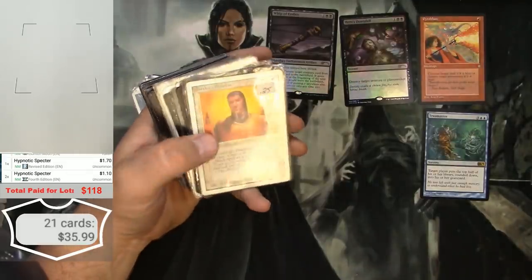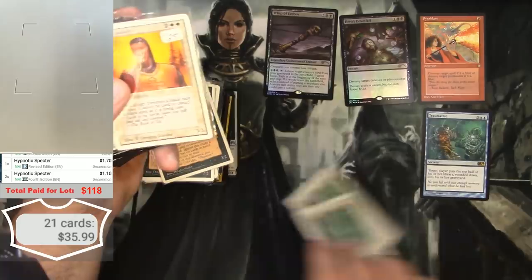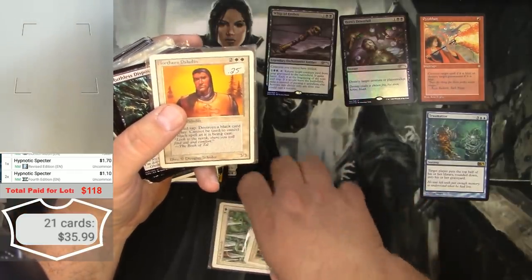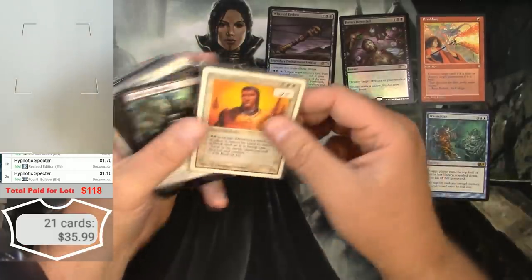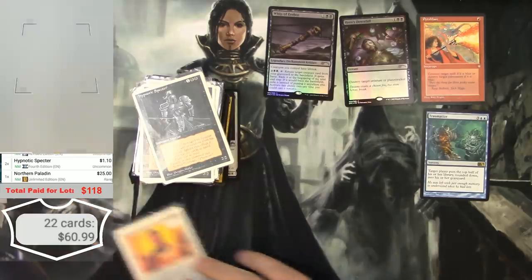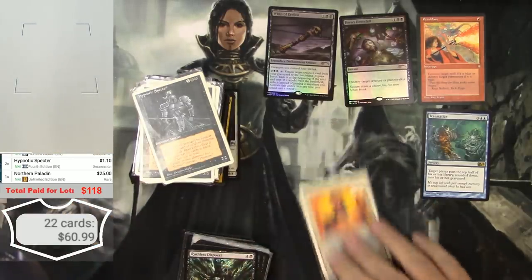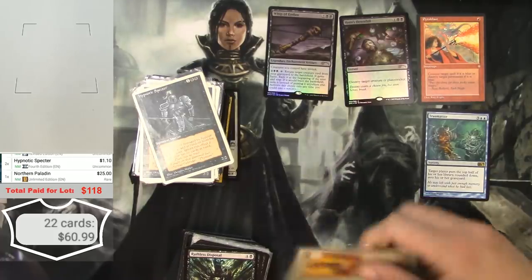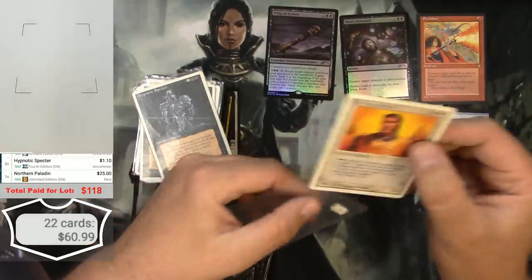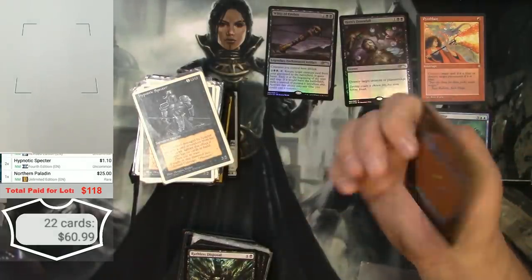Northern Paladin. That is an unlimited. Were any of these others unlimited? Nope. Those were just revised. Okay, Northern Paladin. Is he a rare? Awesome. Unbelievable. So what was I just talking about? All of a sudden, there's something that the pickers left behind. Look at the difference. 25 bucks for this one.